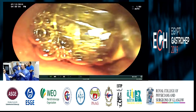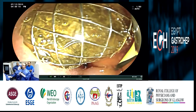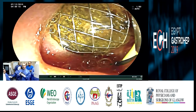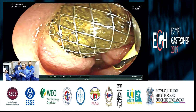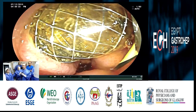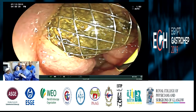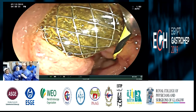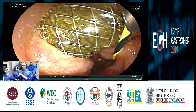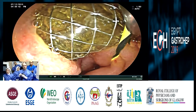What you are seeing is the endoscopic view. You see a biliary covered metal stent coming through the wall. This is not the papilla, this is the duodenal wall above the papilla. This is a choledochoduodenostomy stent, which is working very well. The patient has no jaundice. So we are bypassing the papilla. It was done a few days before today. And now we want to do the same thing to the stomach. We want to bypass the stricture into the very distal duodenum beyond the ligament of Treitz.